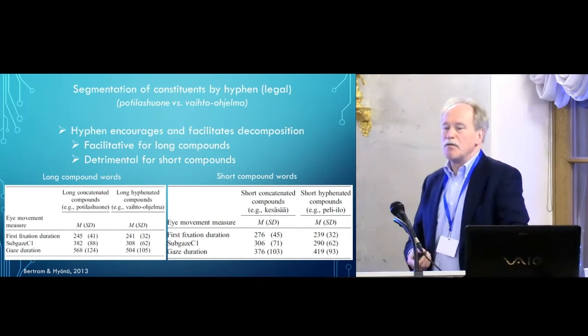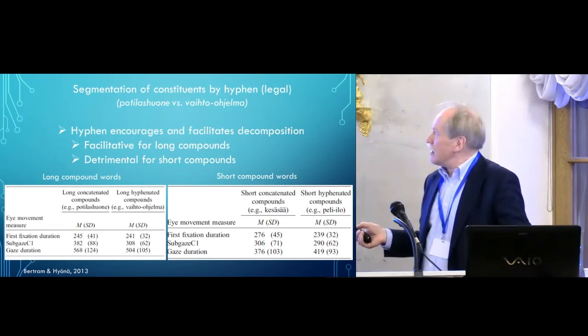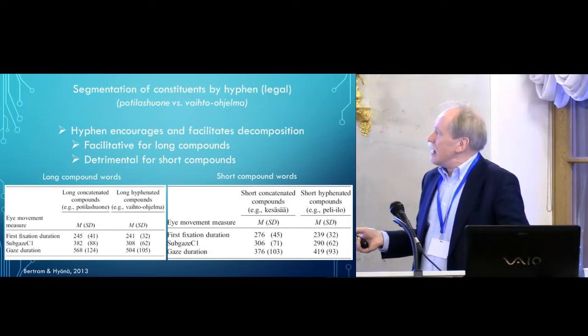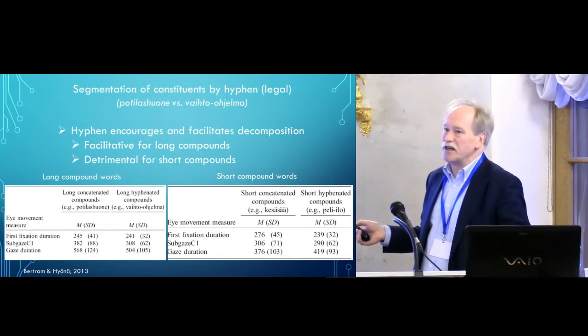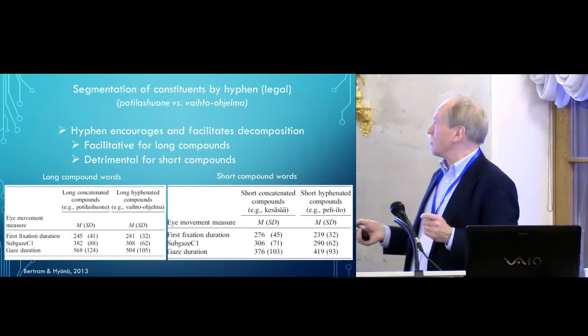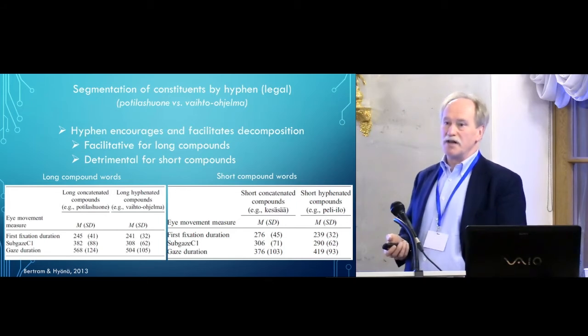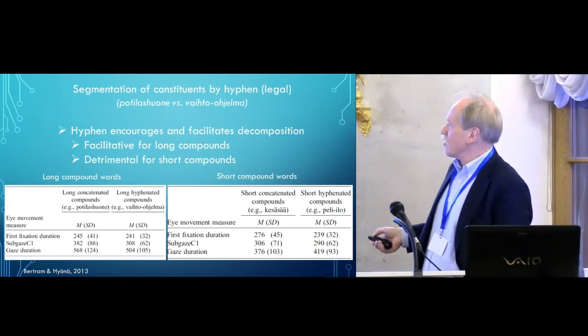Okay, but then there's also an even more visually salient way of cueing and showing the morpheme boundary, and that's done with a hyphen. This is compared to so-called concatenated compound words where there was no hyphen, like potilashuone, patient room. But vaihto-ohjelma, exchange program, has a hyphen, because in Finnish you have to use a hyphen when you have the same vowel at the morpheme boundary. So they are legally hyphenated. We looked for words that have a hyphen and then looked at the processing of such words, again for long compounds and for short compounds.